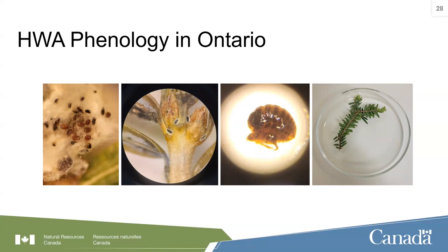It's very fun. And we use the microscope to look at shoots that are about that big off the end of the branches. And we're counting the number of eggs there are, how many nymphs there are, how many adults there are at any time that are alive.